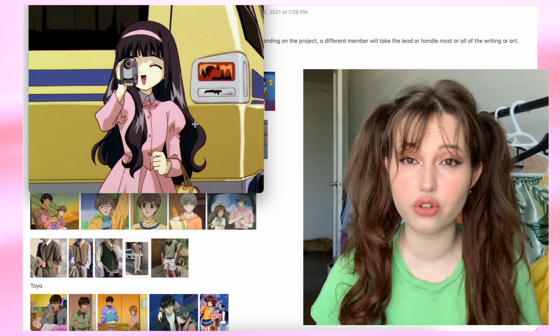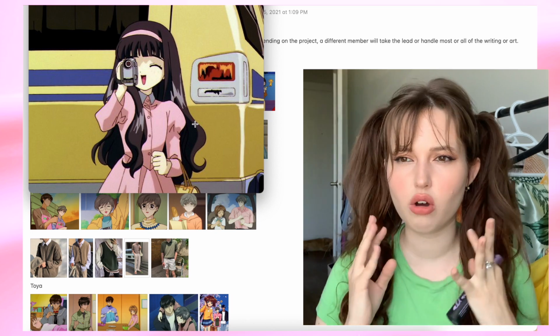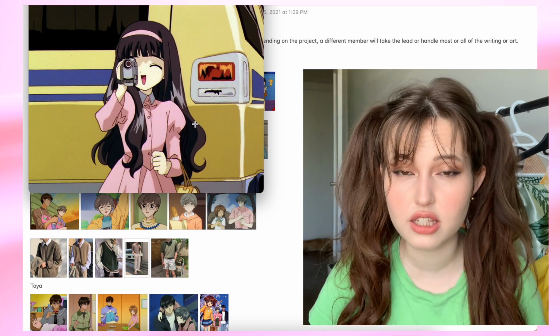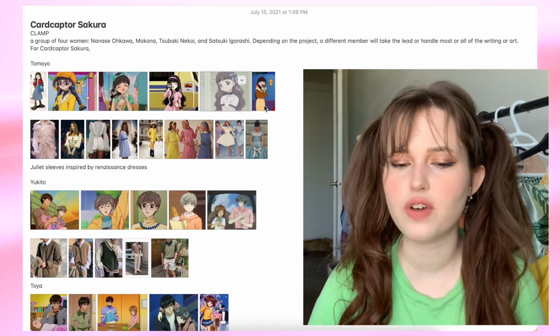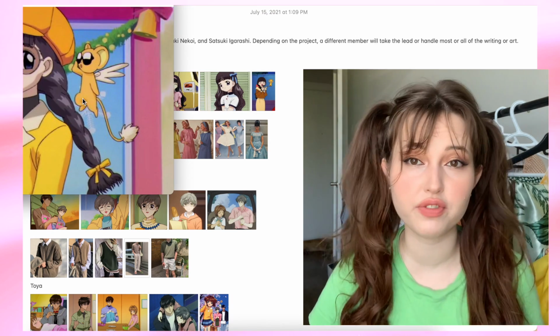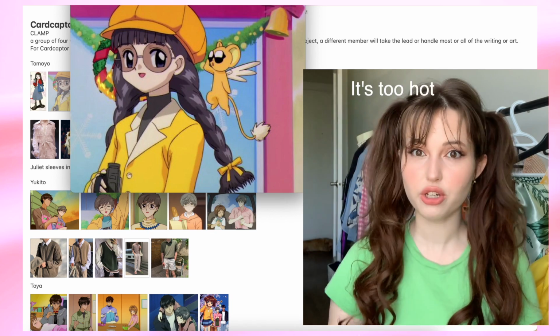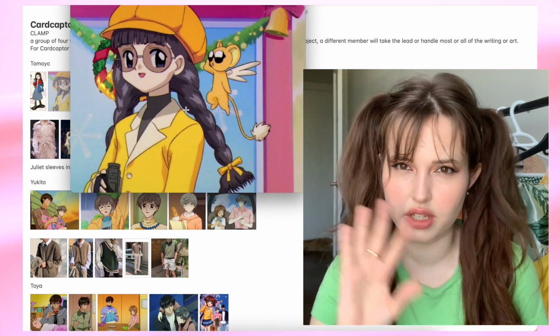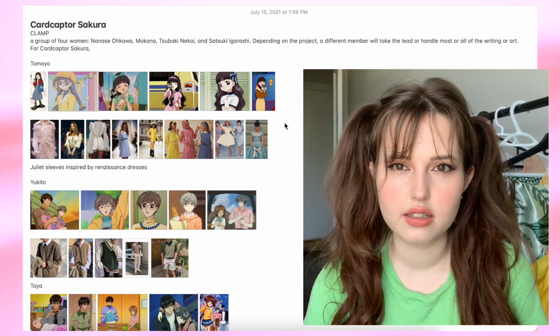Also utilizing a lot of Juliet sleeves in general on her and on Sakura, and all of the other outfits that she creates, that she designs. There's also a lot of bows, and she is very feminine. Her outfits are hyper feminine. For example, this outfit too, it's this yellow raincoat, and again everything is matching, everything is yellow in her outfit. She really likes monochromatic looks with very bright colors.